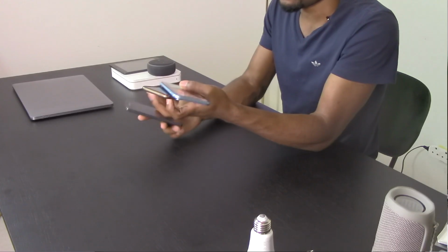It's for work purposes. This is my personal daily driver, an iPhone 10R. I've been using this since March last year, so it's been a year now. And this is my Sony, which I had given to my little brother and he actually returned it. So I guess it's just a waste of a phone. However, all these devices are always connected to the internet.